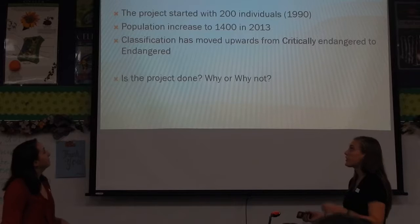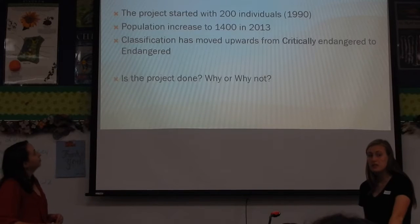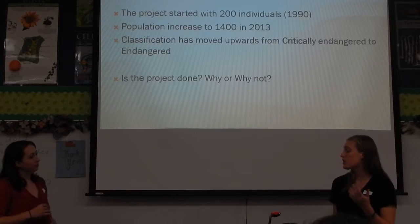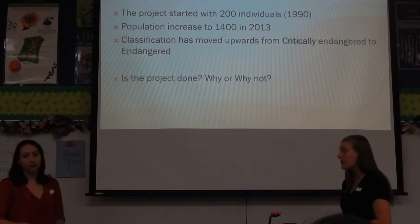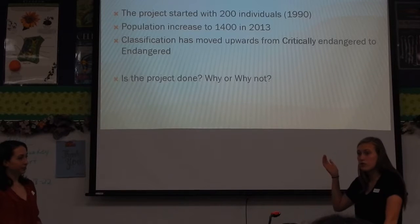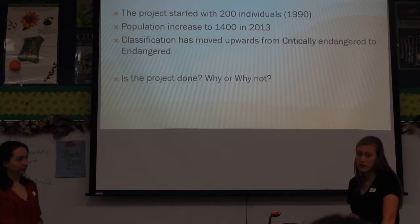So did the project work? I would say it was pretty successful. They were able to relocate these chicks and create different burrows for them. They went from having those 200 individuals to having 1,400 of them.